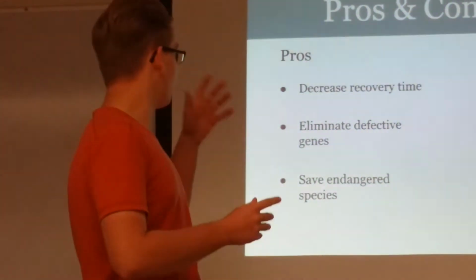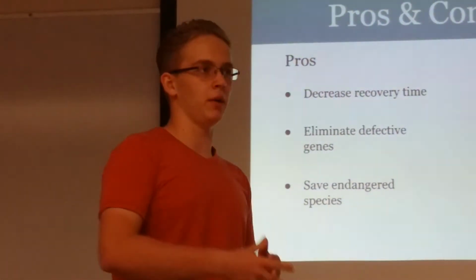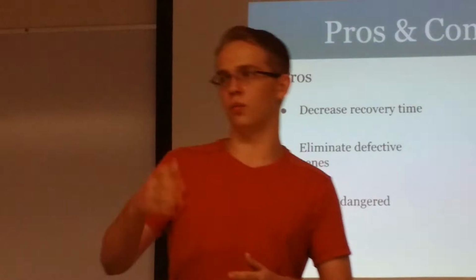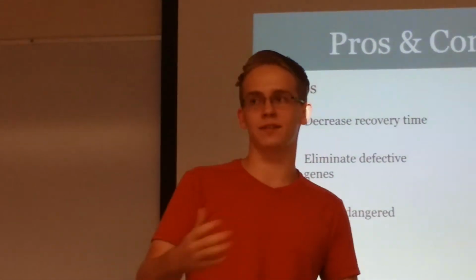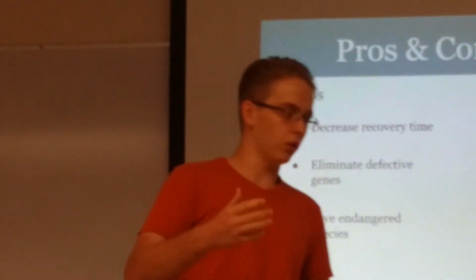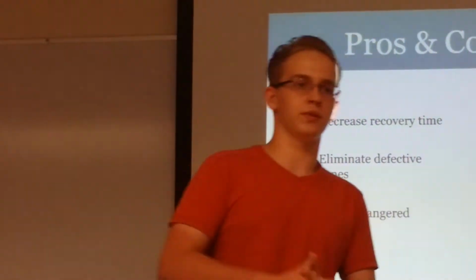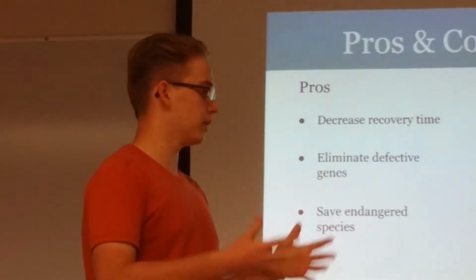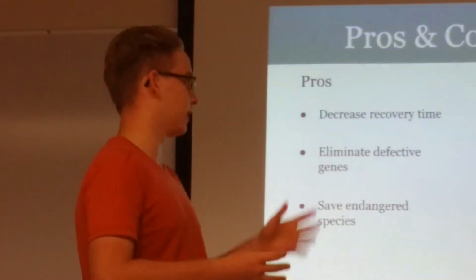And also, with cloning, you're able to eliminate defective genes. Say you have a couple and they want to have a child together, but unfortunately one member of the couple has some kind of genetic disease, like Hutchinson's disease or Addison's disease, and they don't want to pass that disease on to their children. Well, what you can do is simply clone the genes of the other person in the couple, so they can still have a child, but they don't have the same genetic defect.